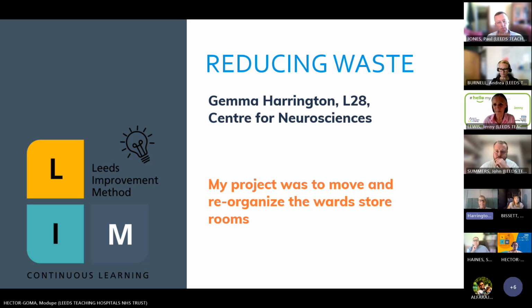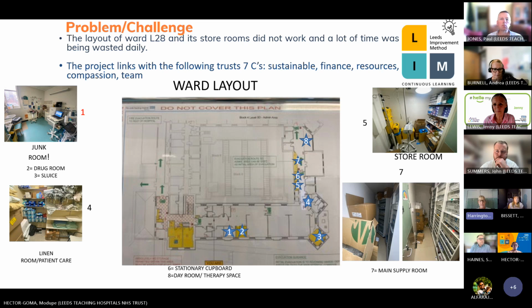Next slide, please. So you can see from this slide, this is the initial layout. Down at the bottom, where number 1 and 2 is, we've got just basically a junk room and a drug room, and then we've got the sluice down in number 3. 4 was a bit of a linen patient care cupboard. 5 was just another storeroom. 6 was where stationery was stored. 7 was the main supply room. So you can see down in the bottom right hand corner, you can barely get in that room. You can't swing a cat, let alone find what you need.